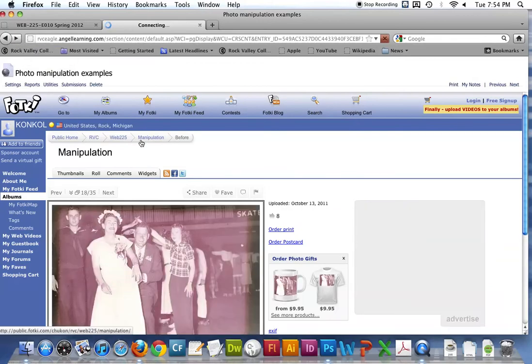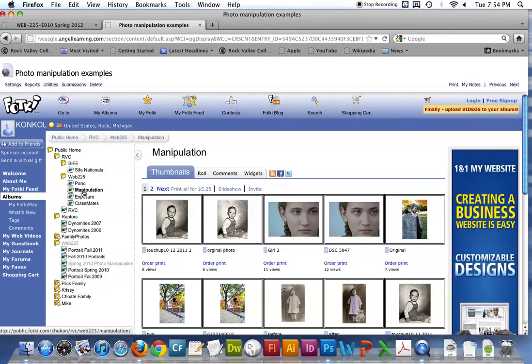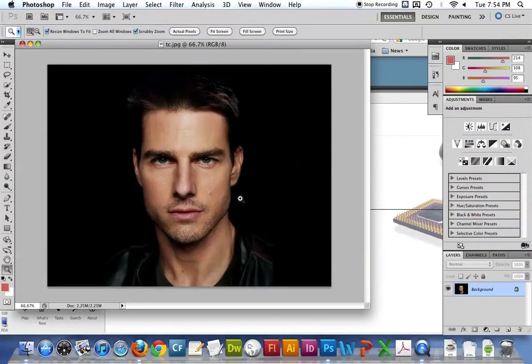Well, enough of that. So you can look at those later. I got tons of examples here you can look at. Anything that says manipulation for 225, I think I got one here. Got one for spring 2010, photo manipulation. So you can look at any of those. So let me just show you real quick how to do the Avatar type of effect. There's a lot of ways to do it. I'm going to show you the way I do it, or I would do it.